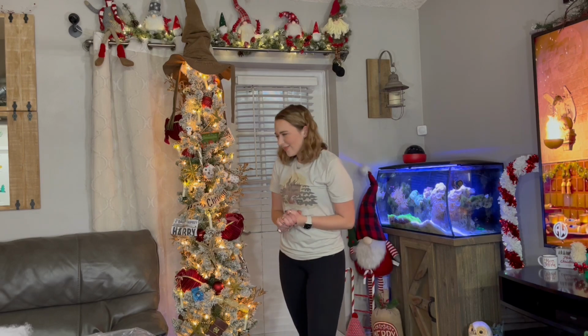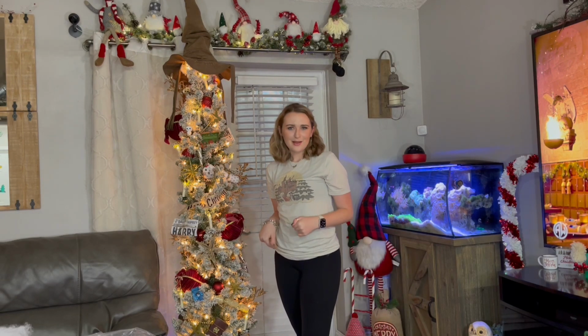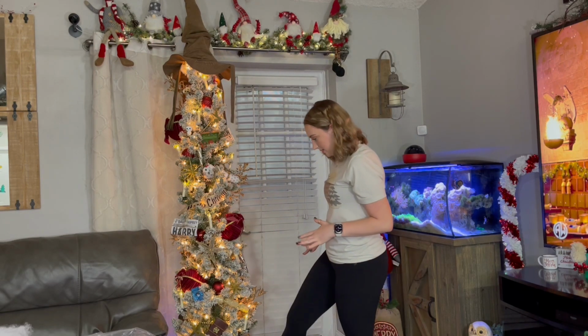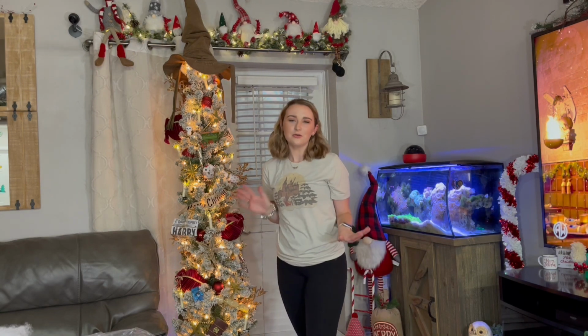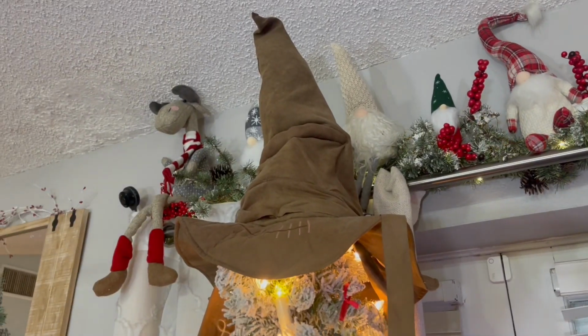The only thing that I'm not really that happy with is the lights in the snow, so I might replace those because they look a little blue and the lights in the tree are warm white, so it looks a little funny. But I'm going to flip you guys around and show you the final look of my Harry Potter Christmas tree. So here is the final look.